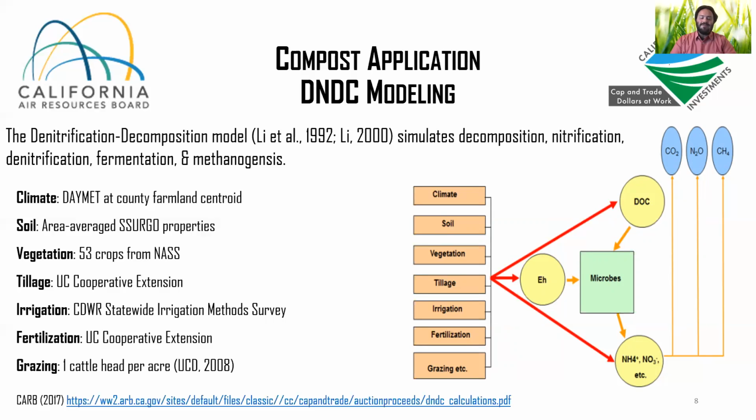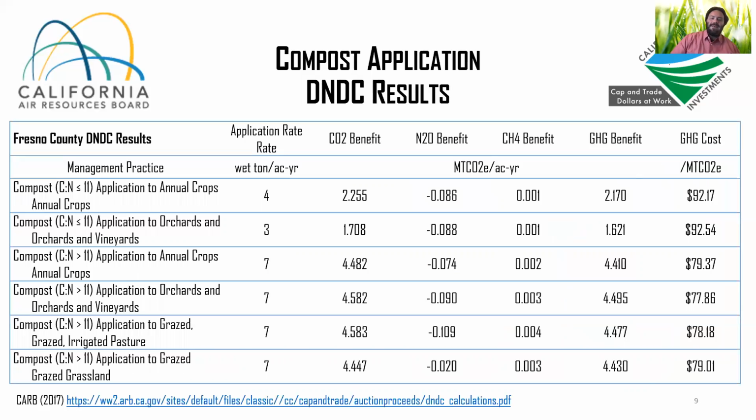When the individual results by crop and irrigation method in each county were weight averaged, there are ultimately 6 compost application scenarios: high and low nitrogen compost application to annual crops, high and low nitrogen compost application to orchards and vineyards, compost application to grazed grasslands, and compost application to grazed irrigated pasture. Let's look at the results for Fresno County. The benefit from sequestered carbon is roughly proportional to the amount of compost applied to the soil, about 0.6 metric tons of CO2 per ton of wet carbon applied.